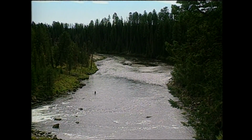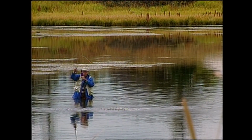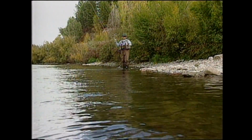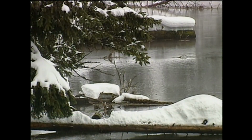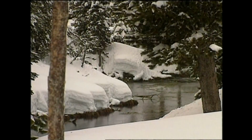Island Park is best known as a world-class fishing destination. Places like Henry's Lake and the Henry's Fork of the Snake River put this corner of Idaho on the global tourism map. But when the snow flies, lakes and streams freeze over, animals seek shelter from the cold, and tourists go home for the winter. Most locals find their picturesque corner of the state quiet.